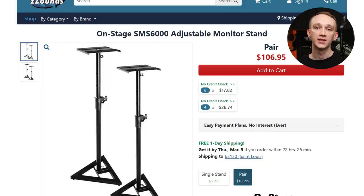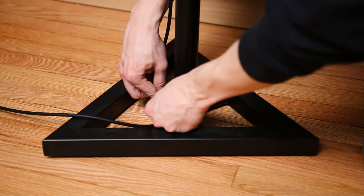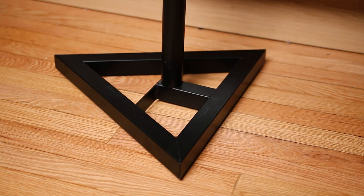The second pair of stands I've been testing are these OnStage SMS6000P stands. They're less than half the price at just over $100 for a pair. These stands have a height adjustment between 36 and 54 inches. They don't offer any cable management except for a little clip on the exterior of the column, and you also don't have the option to fill these stands with sand as you would with the Ultimate Support stands. There are some thin rubber pads on these stands, but they're more so to keep the speakers from sliding rather than to effectively isolate them. The bases on these stands also have rubber feet or carpet spikes, but the triangular bases aren't as low profile as the tripod style that we saw on the other stands.